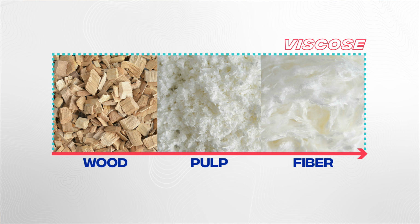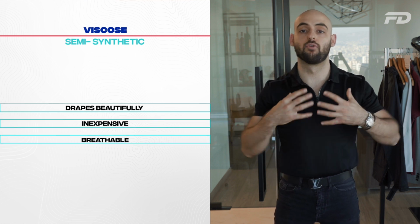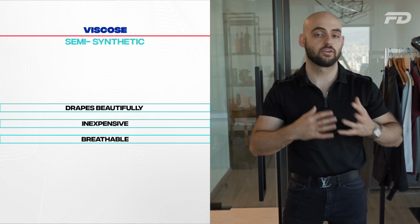And we provide man-made processes to actually create these into yarns, which we then turn into the viscose textile. When it comes to the actual physical properties of viscose, which make it a great alternative to cotton, one, it drapes beautifully, actually more beautifully than cotton. It drapes in a way that is extremely form-flattering, especially on a tank top or on a t-shirt.